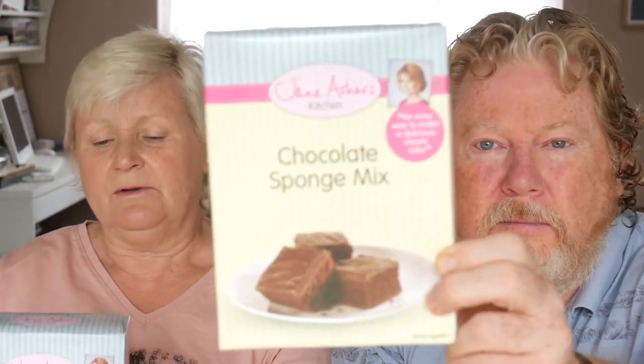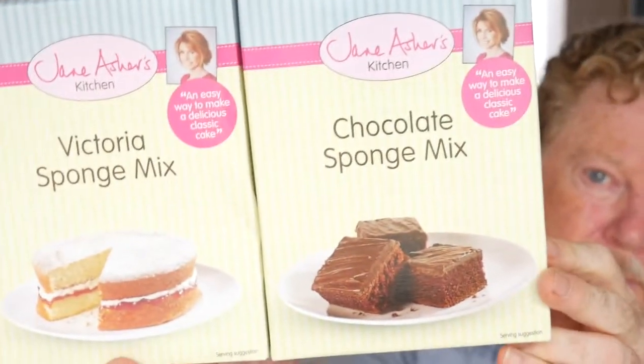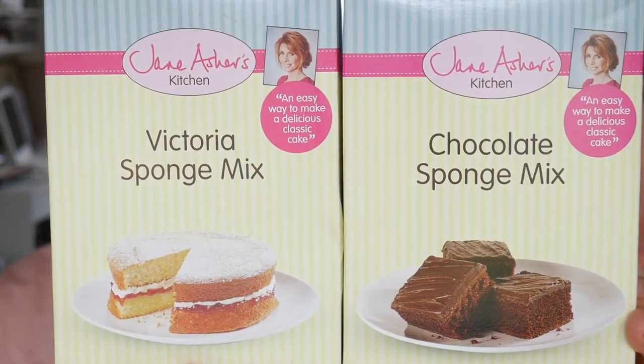Okay. Anyway, I decided to get these because we might make some cakes, and we haven't got any cake making ingredients in the van. And I thought, to buy all the flour and the eggs and everything. I did hear that Jane Asher's cake mixes were very, very good, so I bought two of those. She's an actress and an expert cake maker, apparently. And then these were £2 for £1.